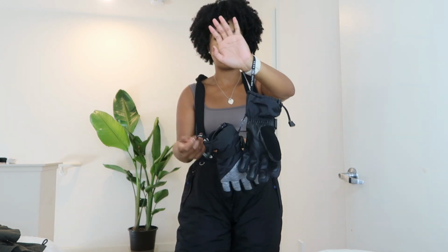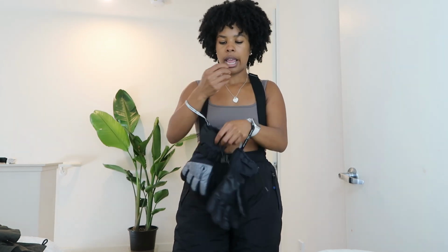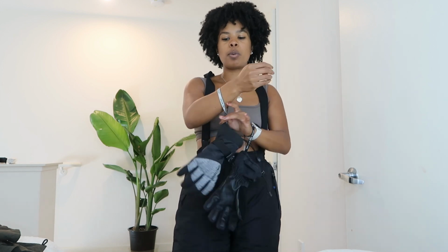When I am ready to wear them, I'll just put the wristband around my arms, and then I'll put my hands in. So if you wear the wristband, you can still take off the glove and they'll still be attached to you, so you don't have to worry about losing them.